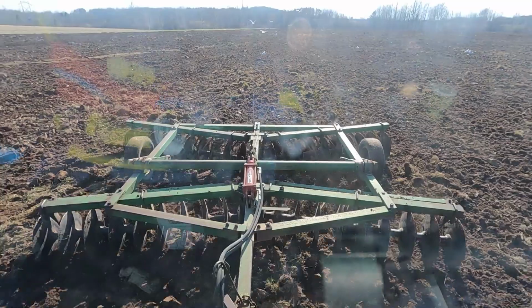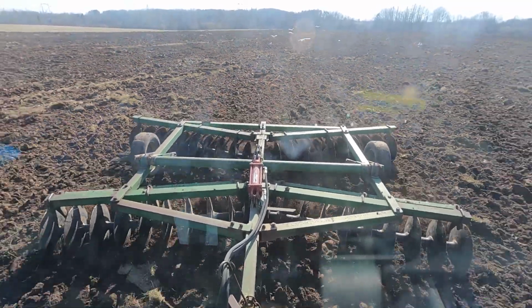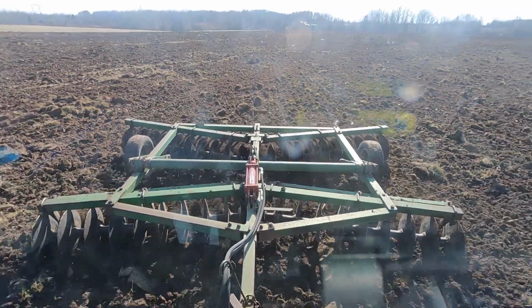Then it looks like we have several days of rain. I'm not sure if we'll be able to get in and seed it right away. That's disappointing. I'd hoped to have it seeded. But as soon as the weather allows, we'll get in.